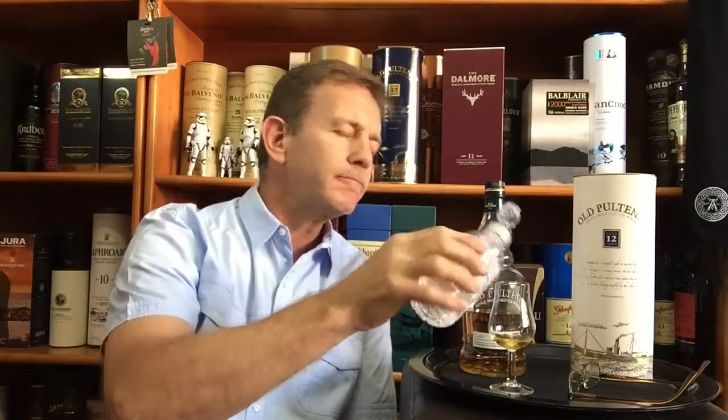One of my favorite whiskies, Old Pulteney. And of course the older brother, the 21-year-old right here, that was the World Whisky of the Year. I think it was in 2012 in the Whisky Bible. Best Whisky of the Year that year.